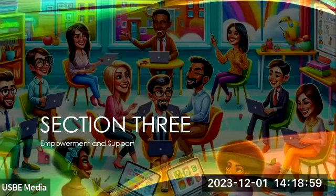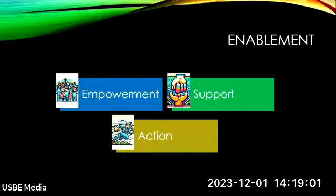Section 3, empowerment and support. Empowerment, support, and action is enablement, and it allows full participation of the educator in professional development, in learning new methods and strategies, and seeing real results.